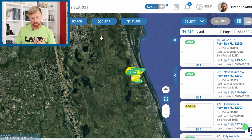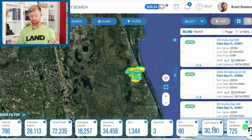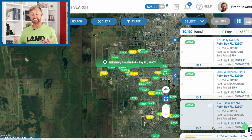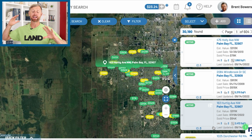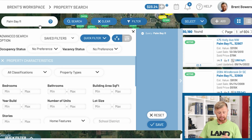So what I'm going to do is, you could go down right here where it says quick filter and then just select the cash buyers. I'm just going to go ahead and click on that. So it looks like there's 30,190 cash buyers in Palm Bay, Florida. Now, how far back is that going? I have no clue. But I'm going to go ahead up to the filter over here. I only want to see the cash buyers that have purchased, say, since July 15th, about the time that the interest rates went up. So let's go ahead and look at that.